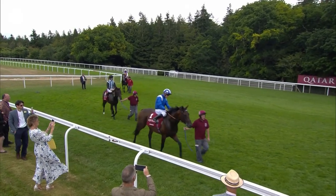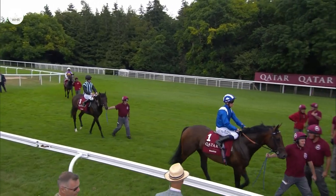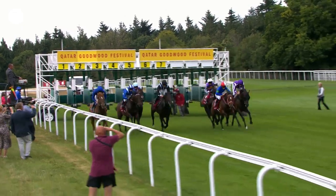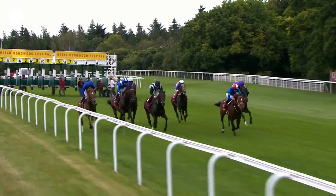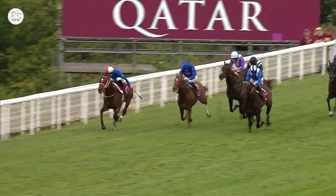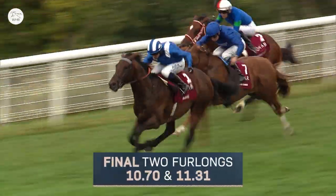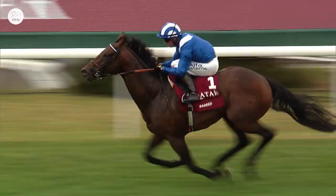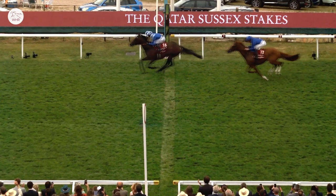Now the red-hot favourite, Baaeed, will go into stall two under Jim Crowley. And they're off. A slightly awkward jump, but a fast jump from Bathrat Leon. And here is Baaeed now. But Baaeed, oh, this horse has got gears that other horses do not possess. And it's nine from nine. Baaeed and a canter.